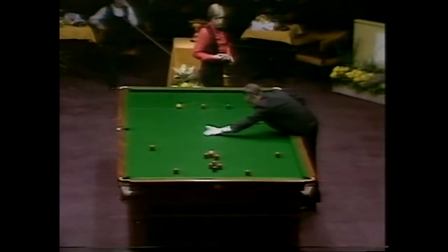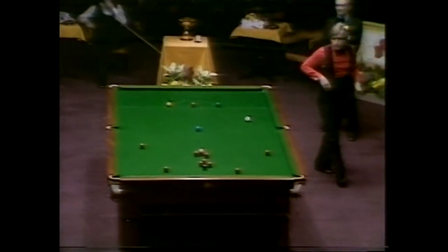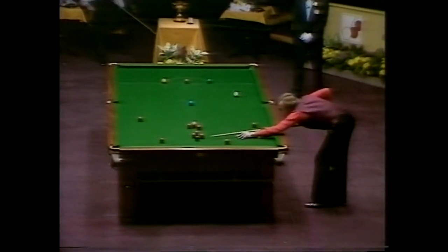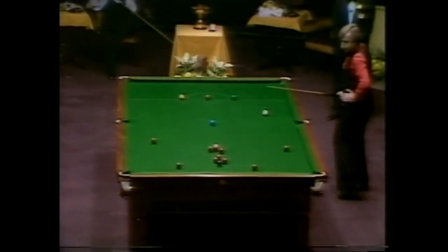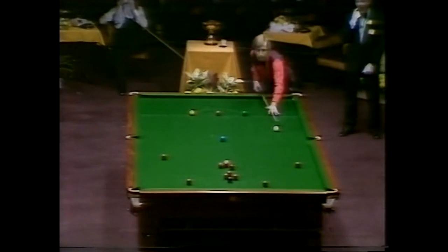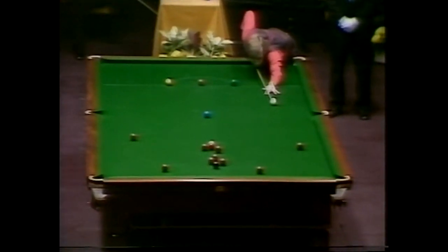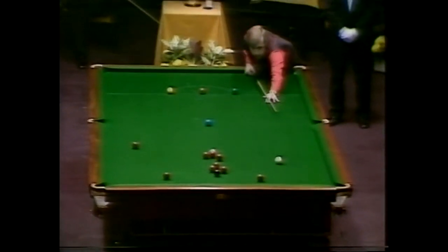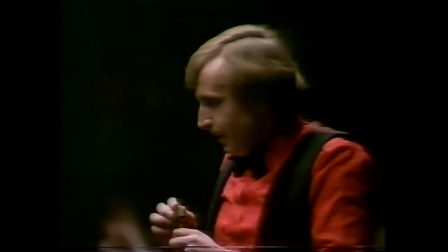We'll now try and pot the straightish red, I would think, into the top pocket. 28. Looking to see the possibility of getting on the black. It's a little bit tight by the look of it. Twenty-nine. I think he's in the position that he was in the beginning of this break, and he is on the black.